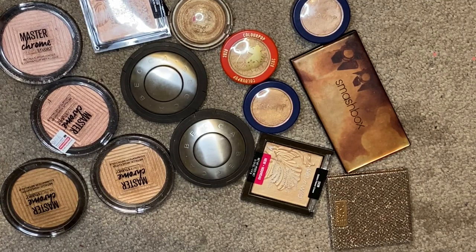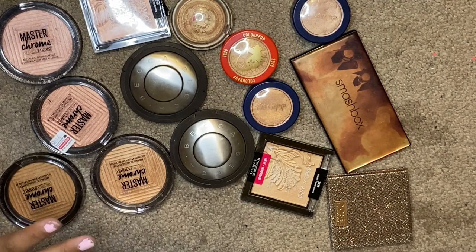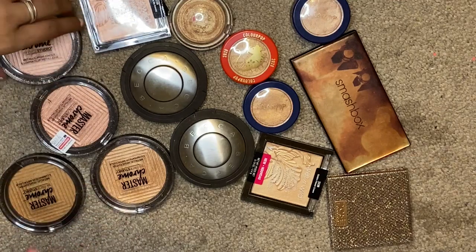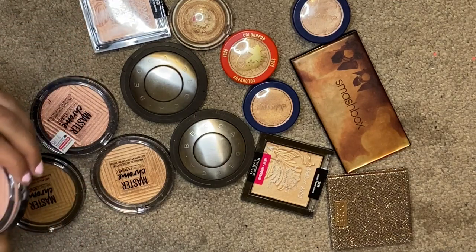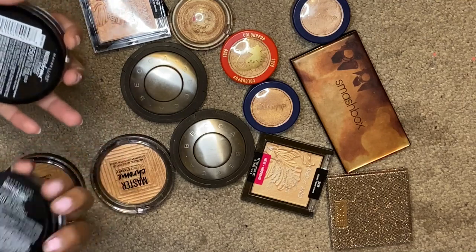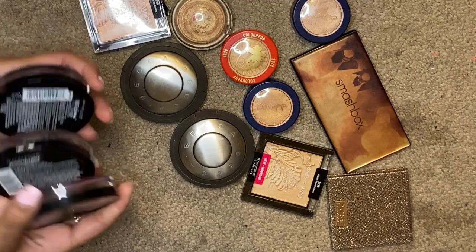Here's every girl's favorite thing to talk about. Highlighter! So, as you can see, I do have a ton of highlighters. So let's get started with the one I have the most of. These are the Maybelline Master Chrome highlighters. I have the colors Molten Gold, Molten Peach. Sorry, this is Molten Rose Gold.